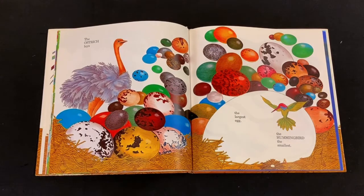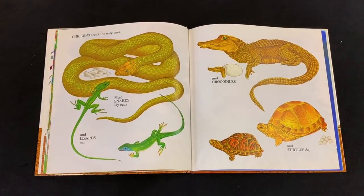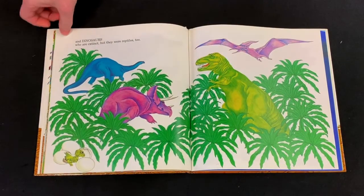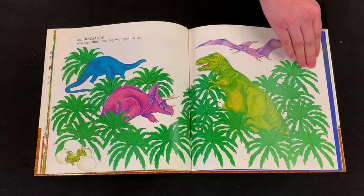The ostrich lays the largest egg. The hummingbird has the smallest egg. Chickens aren't the only ones. Most snakes lay eggs, and lizards too, and crocodiles and turtles do. And dinosaurs who are extinct, but they were reptiles too.